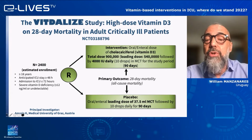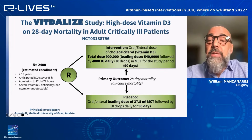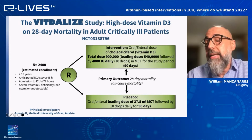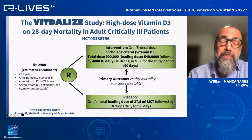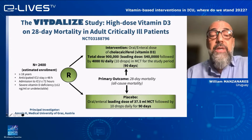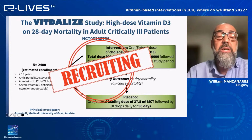The intervened group received vitamin D3, a total dose of 900,000 units of vitamin D3, followed by 90 days with a daily dose of 4,000 units per day. And I think that the study completion date will be soon, and we hope no later than March next year.